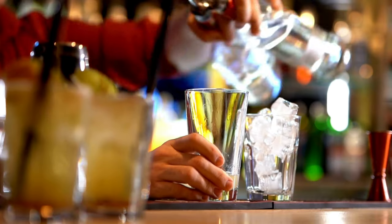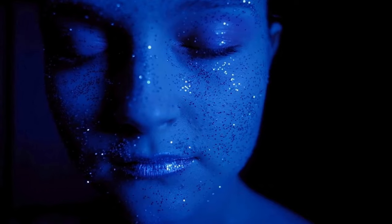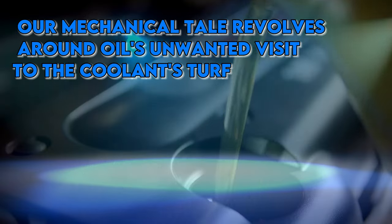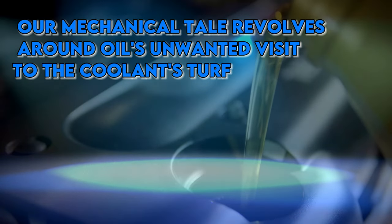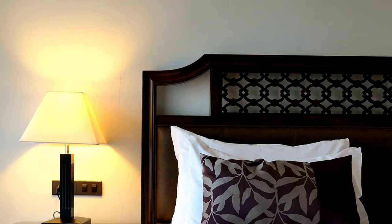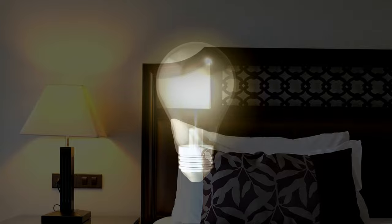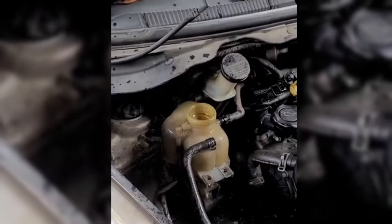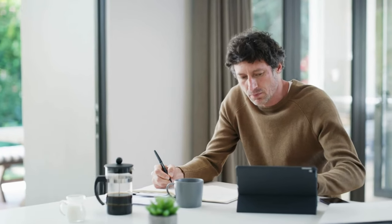Picture this: a glass of layered drink, shimmering colors that refuse to mingle. Intriguing at a bar, but in your car, it's a red flag. Our mechanical tale revolves around oil's unwanted visit to the coolant's turf. The scene is a Volkswagen acting a tad erratic. Think of it like your unreliable bedside lamp with a flickering bulb: a coolant light behaving similarly, with a reservoir that looks like a bad mixology experiment. So, what's causing this curious commotion?